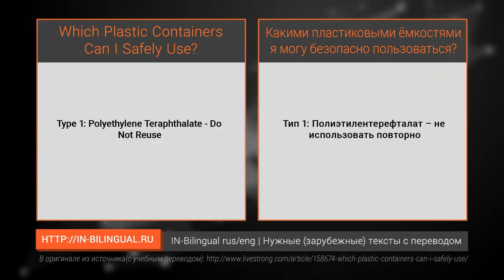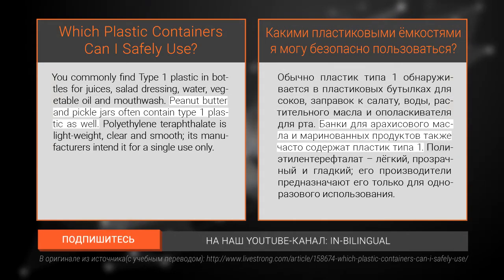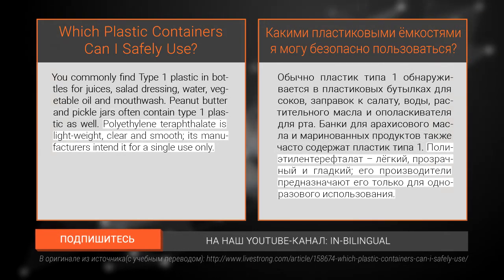Type 1, polyethylene terephthalate. Do not reuse. You commonly find type 1 plastic in bottles for juices, salad dressing, water, vegetable oil, and mouthwash. Peanut butter and pickle jars often contain type 1 plastic as well. Polyethylene terephthalate is lightweight, clear, and smooth. Its manufacture is intended for a single use only.